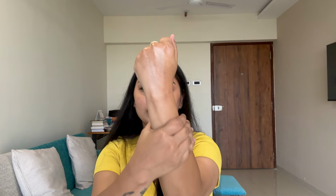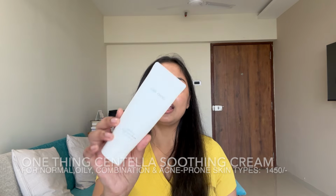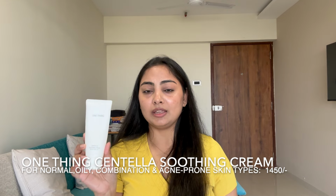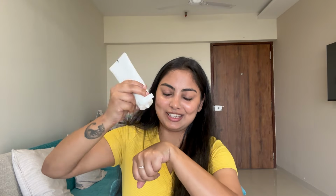If you have a broken skin barrier and you want something lightweight yet something to repair your skin barrier, definitely try this one. Next moisturizer for oily, acne prone, combination skin type is again from a Korean brand called One Thing. This is their Centella Soothing Cream. This moisturizer is even more lightweight than the FormularX Barrier Relief Moisturizer. You can see I've finished this as well.